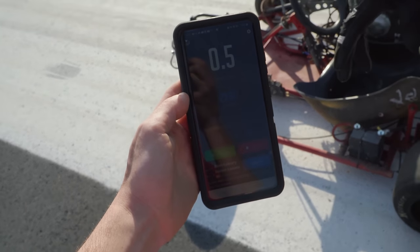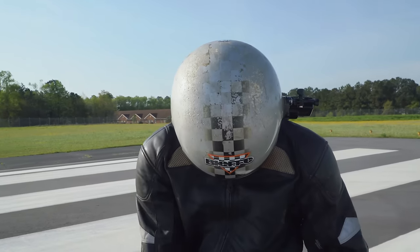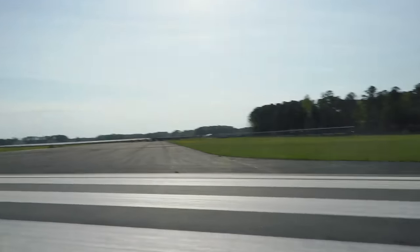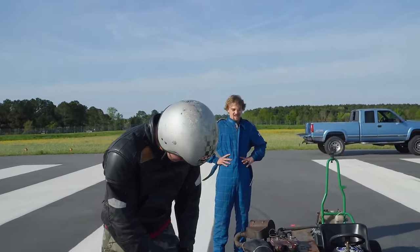So we have a speedometer app. Ike is gonna test his top speed, or at least in the 8th mile, his speed. We have 5,000 feet of runway, so we have more stopping room than we have going room, which is awesome for safety purposes.